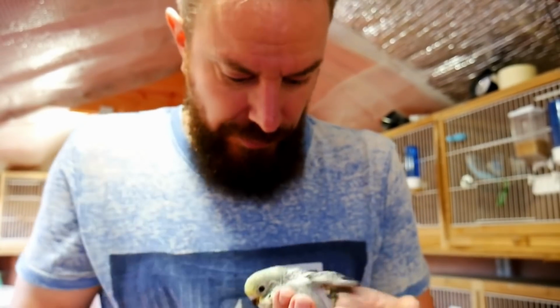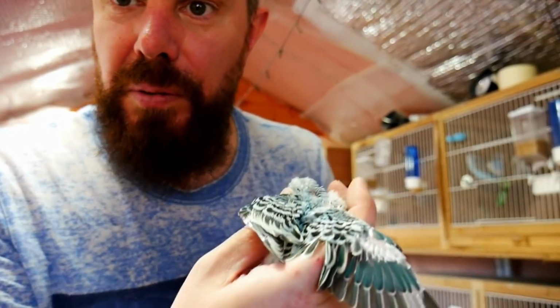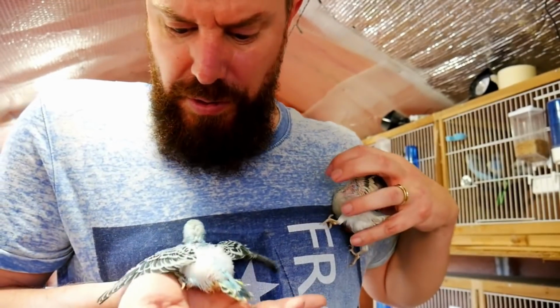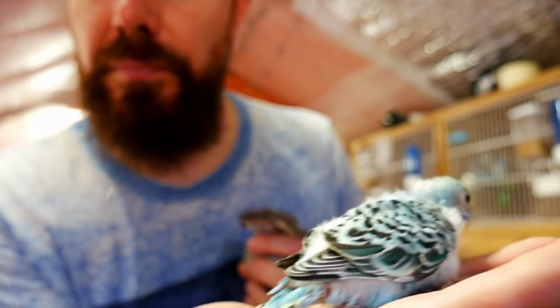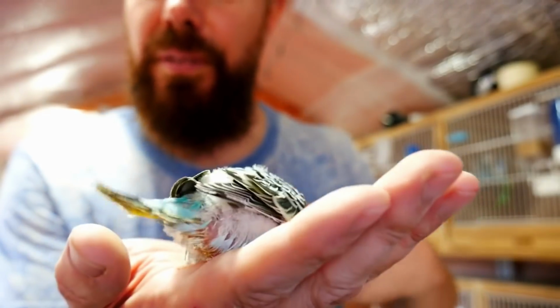Here's two more out of the same nest. This one's got crazy colouring. I don't know if you can see properly. Lots of wriggling going on. Kind of minty green. All different kind of colours, blue. Lovely little baby. See if I can get the zoom on you. Focus, there we go. You're lovely, aren't you? Lovely little one.